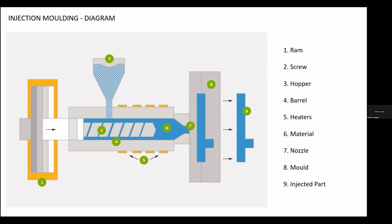Does anyone have any questions on this image so far? Jeffrey has a question. Once you're finished making it, doesn't the material cool and jam up the barrel? No, so what happens is there are injector pins, and the injector pins push out the plastic. So once the plastic has fallen, a new part is created.